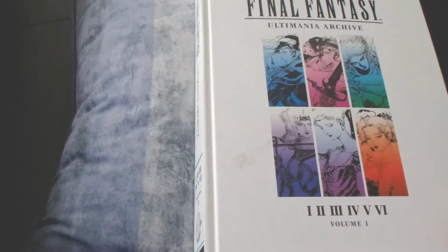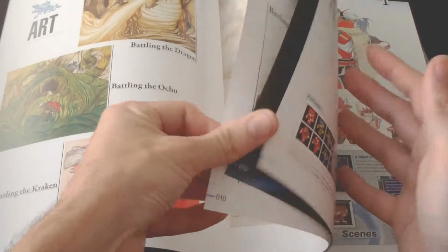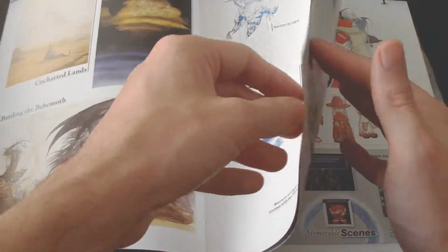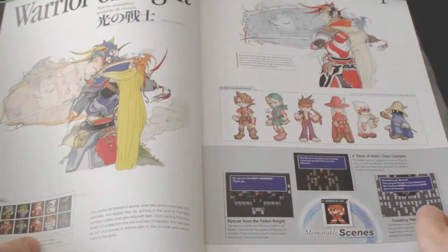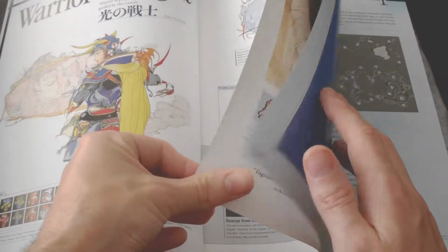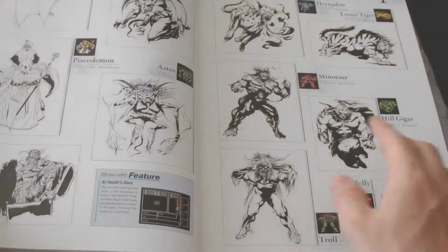Final Fantasy Ultimania Archive Volume 1, an artbook focused on the original Nintendo and Super Nintendo generation of Final Fantasy games. First things first, this book is not a strategy guide or a pure artbook. It's a mix between information on the development of the game, supplemented with a lot of illustrations. However, this one has 6 main titles, covered with each their own sections.